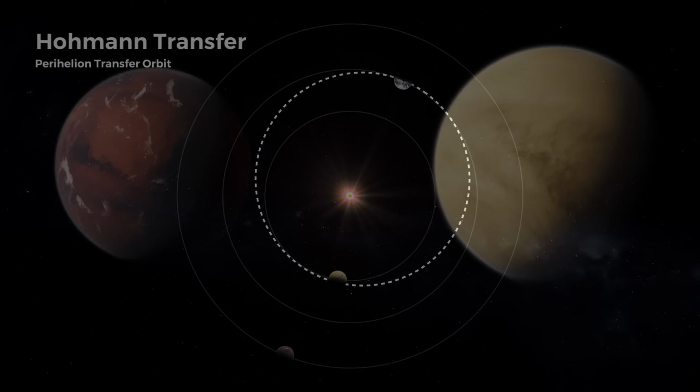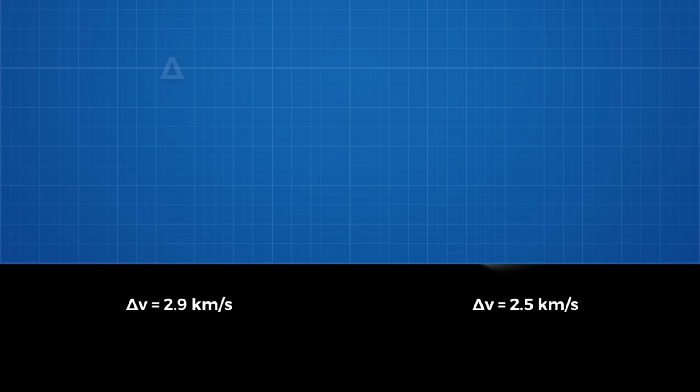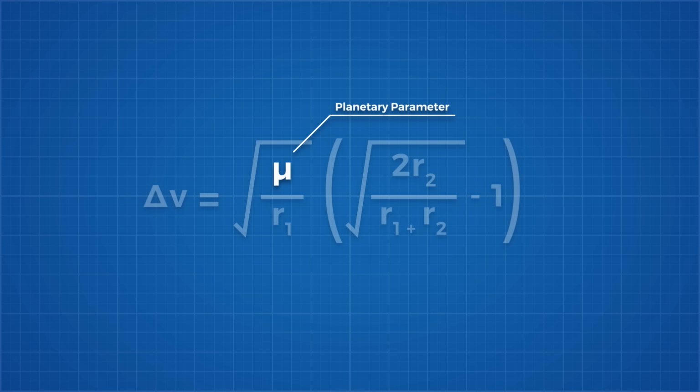To reach Mars from Earth's orbit requires a delta V of around 2.9 kilometers per second. To reach Venus requires about 2.5 kilometers per second. This is found using this equation, where mu, this Greek letter that looks like a U, is the planetary parameter of the Sun, which is a product of the Sun's mass.